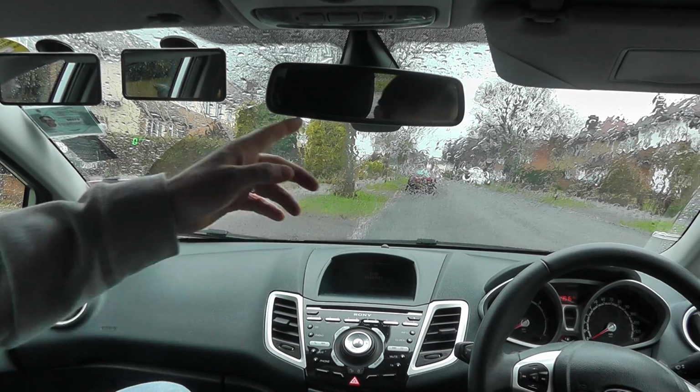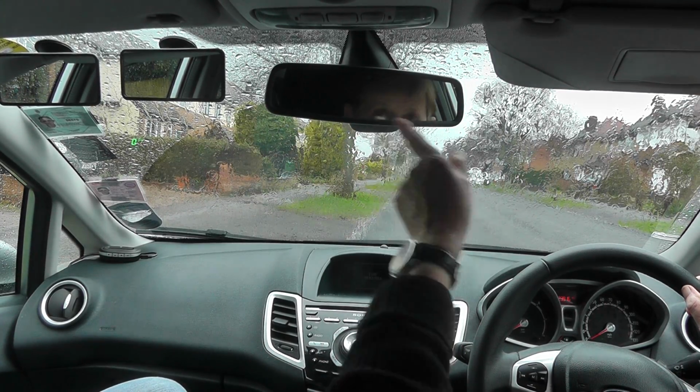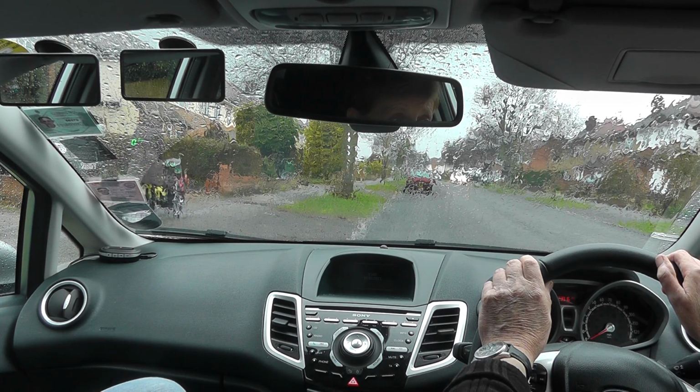just whilst you're setting yourself up, what's the difference between the middle mirror and the right hand mirror? Flat glass and convex glass. And what difference does that make, Tony? True picture, and convex makes everything look further away and smaller. Absolutely.